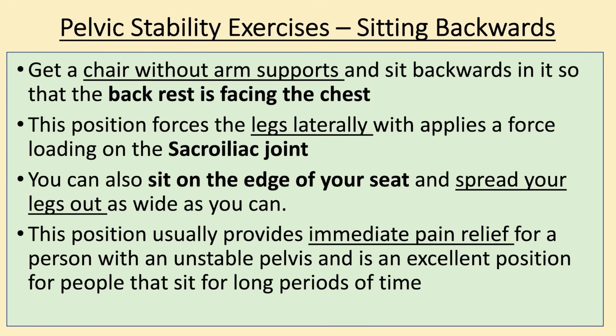So what you can do is put your legs out really, really wide. And what this will do is cause those muscles of the hips to approximate that pelvis and actually ease off some of the pressure. You can also sit backwards in a chair.